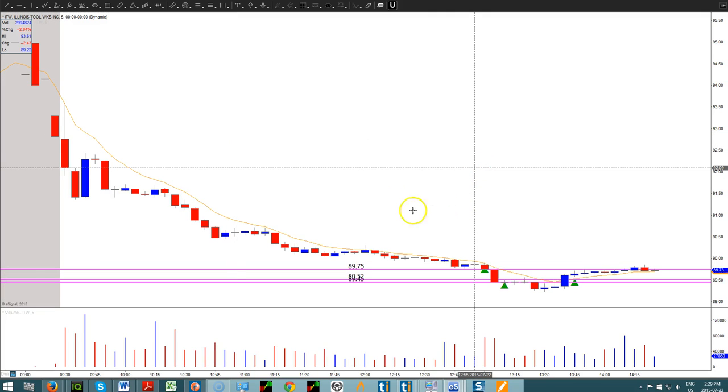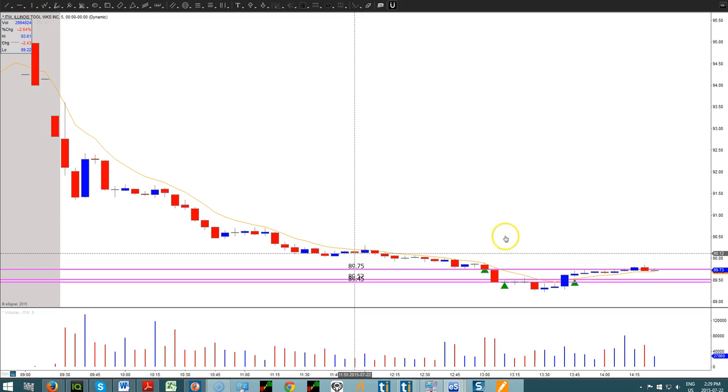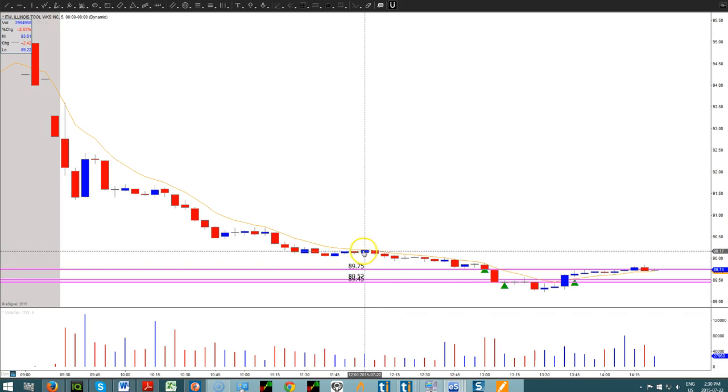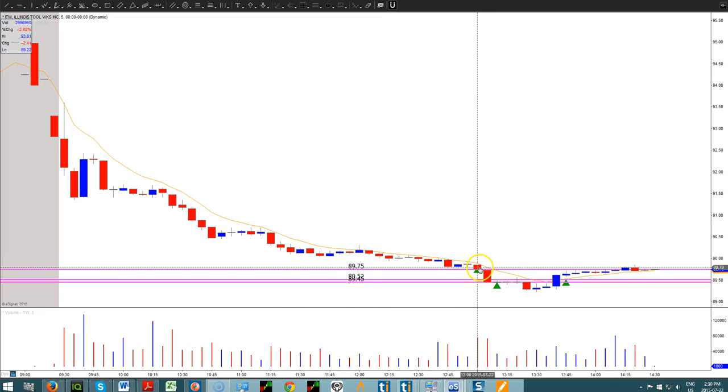And ITW, actually, I came on one of my weak stock alerts, just a list I have of weak stocks, and I just liked what I saw here. The breakdown through $90 right here, and this little flag up. Looked like it was trying to pull up a bit, failed. So I took the short right here at 89.75.